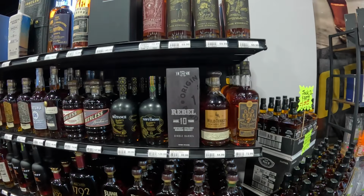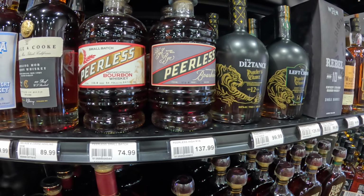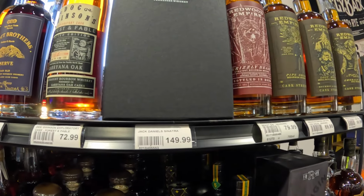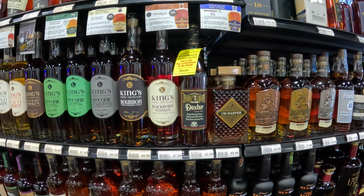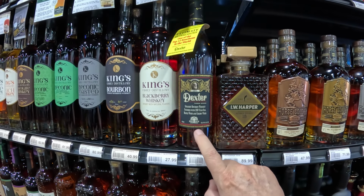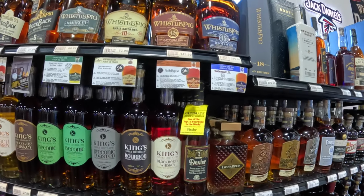Okay, starting down the bourbon wall here, oh, look at that, the Peerless High Rye. I've not seen that anywhere. Got our Sinatra up there. Oh, and that's a good price on the Sinatra if you're looking for it. Horse Soldier. And this Dexter. Straight bourbon whiskey finished in 200-year oak, maple wood, and cherry wood. And for the money, this is an excellent bourbon. If you've not tried it, I totally recommend it.